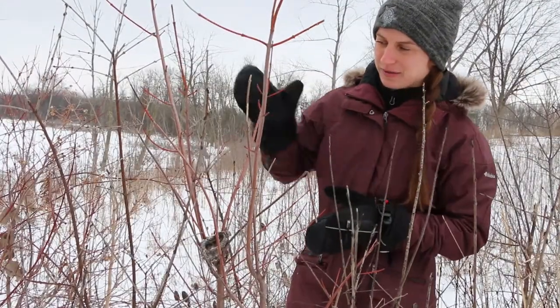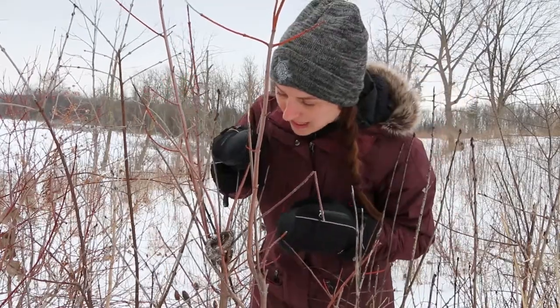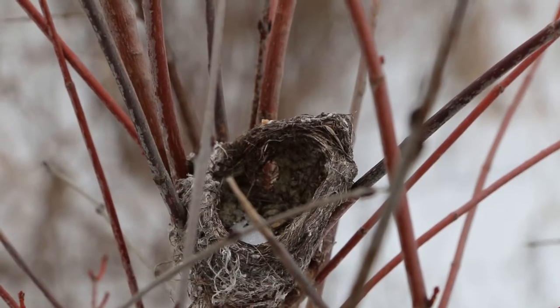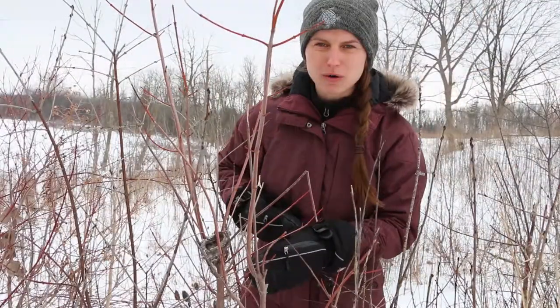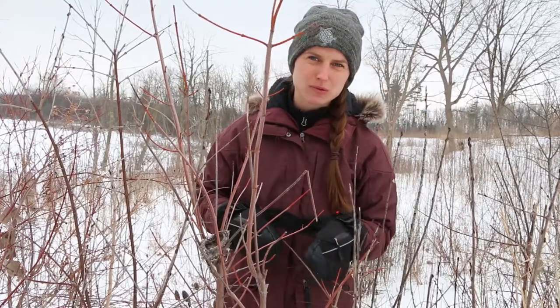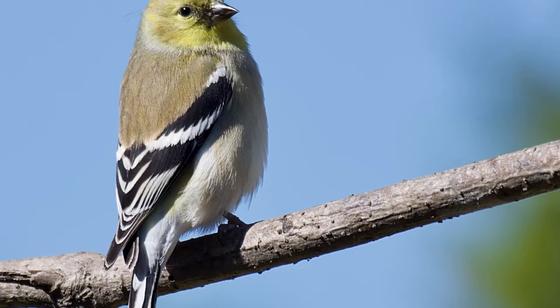Right on the side of the trail, we found in these dogwood bushes here, a lovely little bird nest. If you look inside, it's made in almost a cup shape, and that's designed to keep the bird nice and safe and keep the eggs cared for. Now, we can tell by looking inside, we see snow and the nest is kind of starting to fall apart. We can tell that the nest hasn't been used lately, but it would have been used in other times, maybe by a finch or another small bird.